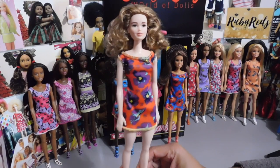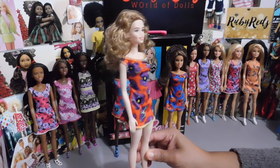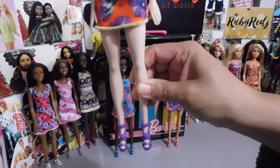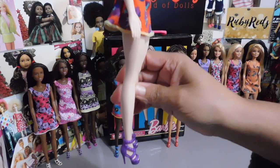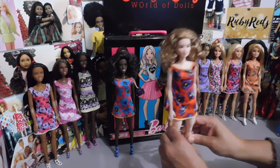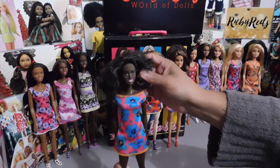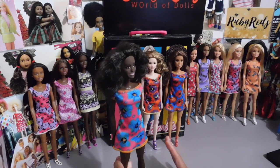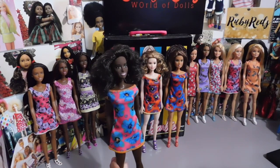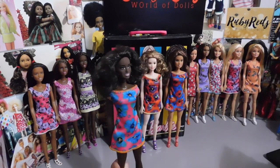And then this is her dress. Again, same style, just different print and color. And then she's wearing the purple stilettos, just like the other. The shoes and the dresses are all the same style, just different colors. And then last but not least, we have this beauty here in the dark skin tone, and I love her face sculpt as well. She has light brown eyes, and I just like it.